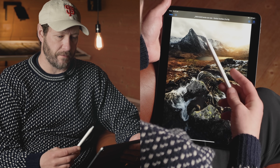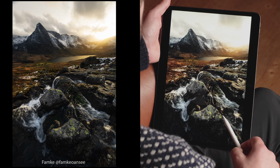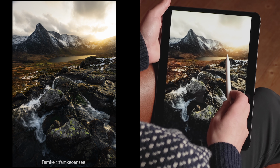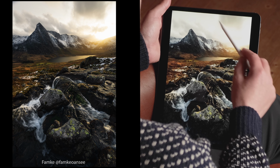Onto this one from Femke. This is a gorgeous toned image. I love where the rock positioning is here and the balance down here works well. Your eye can go either way. I really like the warmth in the lake here reflected from the sun, and the sun just sort of peeking over the mountain. I feel like it's just a nice balanced shot.